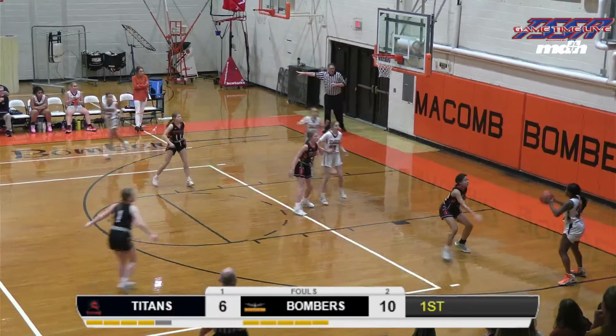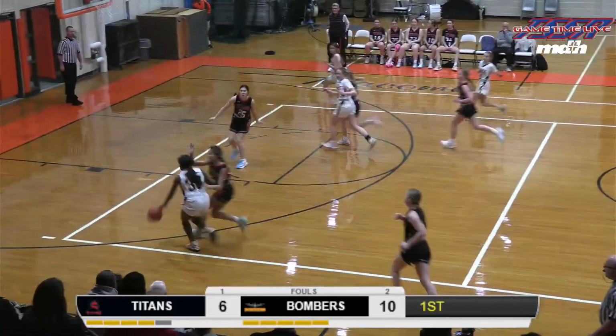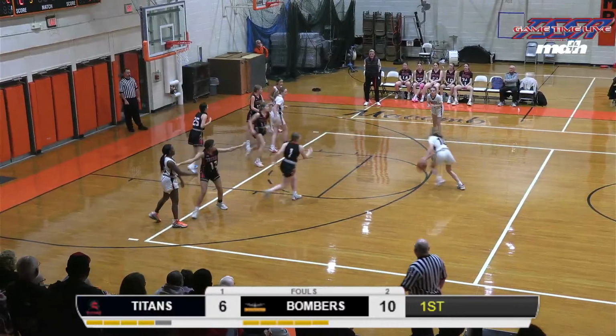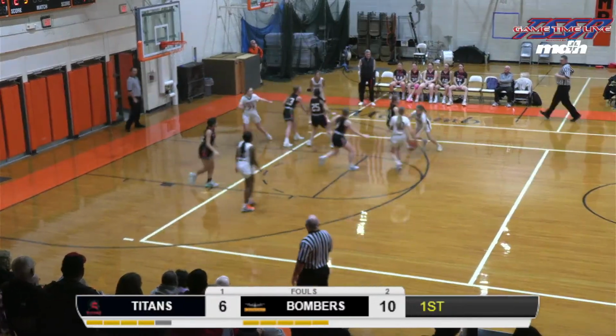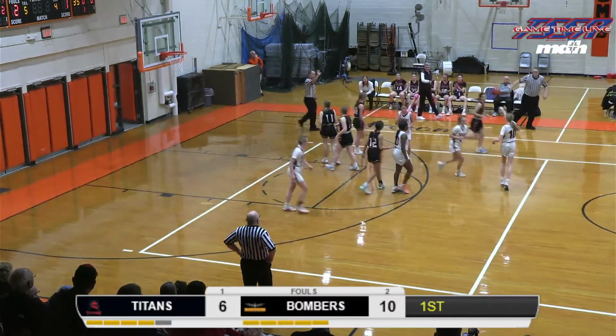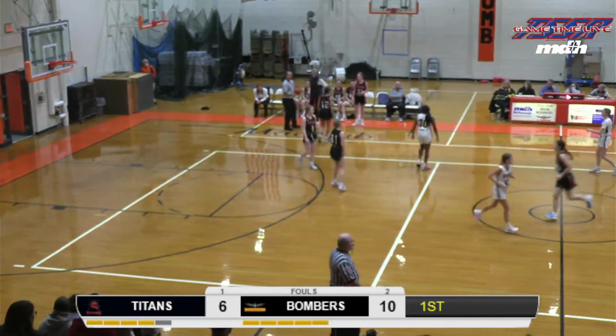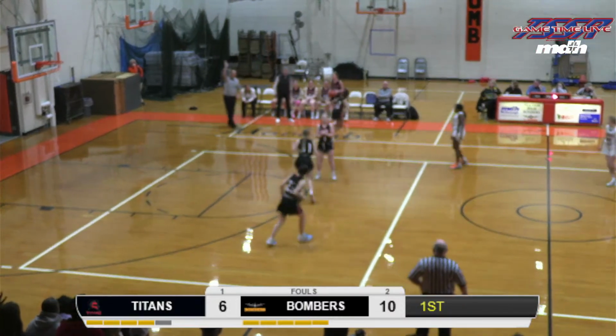Wilson gets the inbound over for Hines. Hines will dribble past the initial defender, splits another one, able to tightrope along the sideline. Gets it to the top of the key. Holthouse drives in, kicks it out. Wilson drives, and they're going to call a travel there. Wilson dragged the foot a little bit. So now West Hancock will have the ball back with 5.5 remaining in the first quarter.